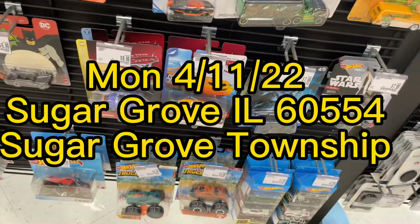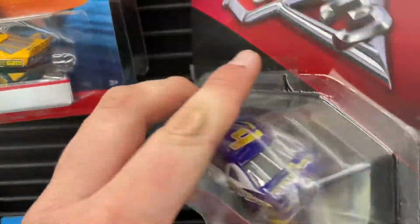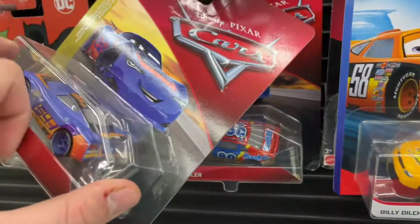So today is April 11th, so we are at Sugar Grove. Same stock. And it's very, very rare to see a Cars tri-packaging. Like, this was out like 5 years ago. Same thing with 2020 Blue Desert and 2019 Mainline.